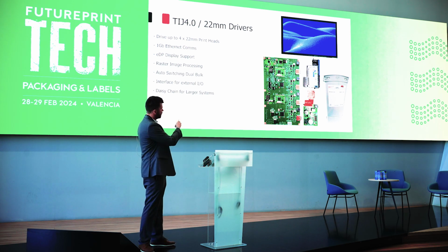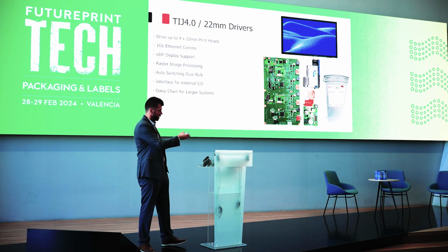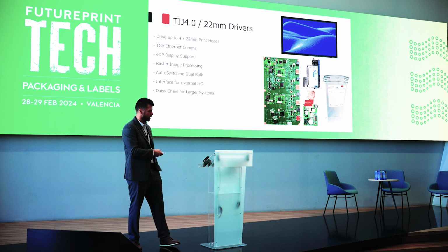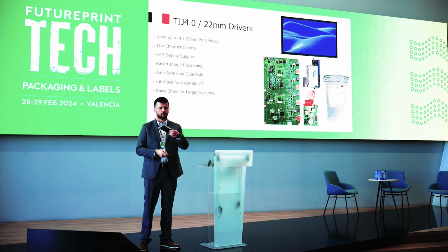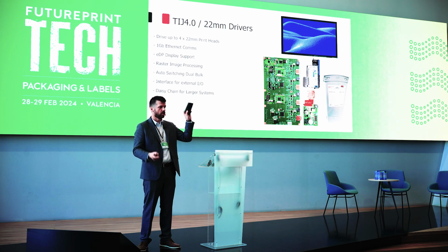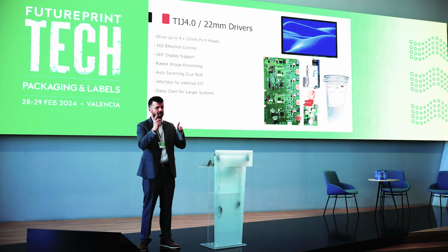So that's one of them, but we provide full enablers all the way from driving the print head itself to RIP to maintaining meniscus. And the beauty of these is you don't have to worry about fancy meniscus control. That's all done in a cartridge. All you need to do is just pump ink into it. That's it.